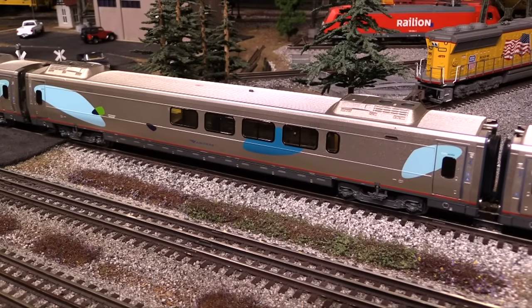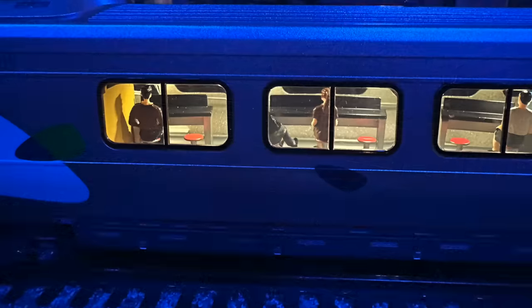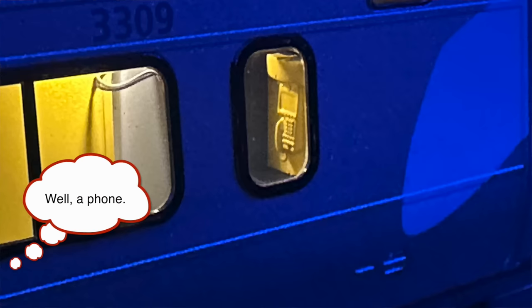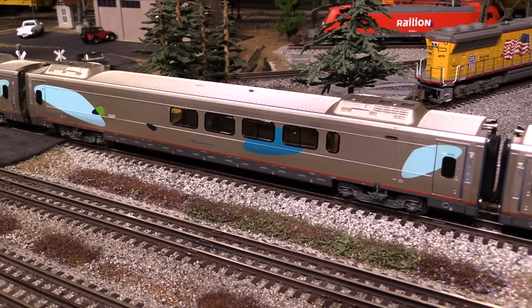Now, of course, it's got sound effects, which we'll check out in just a second, but it's also a beautifully executed car, both on the outside and on the inside. On the inside, you've got tables and booths and stools and people sitting there eating their food and getting a drink. There's also a kitchen and there's even a payphone.